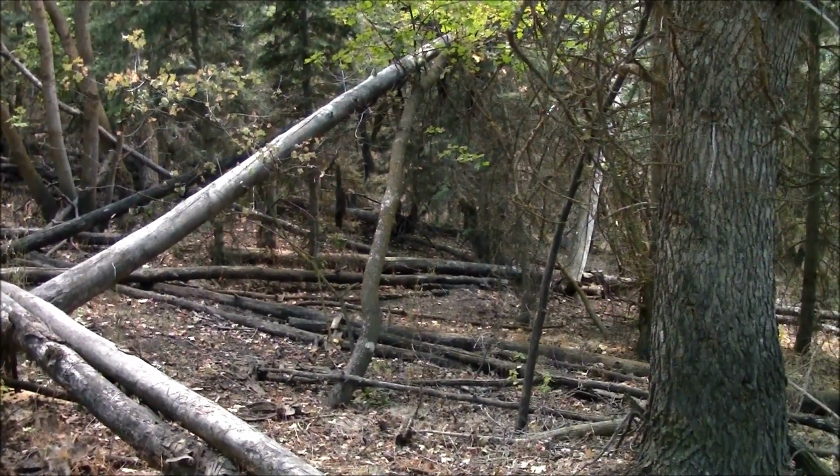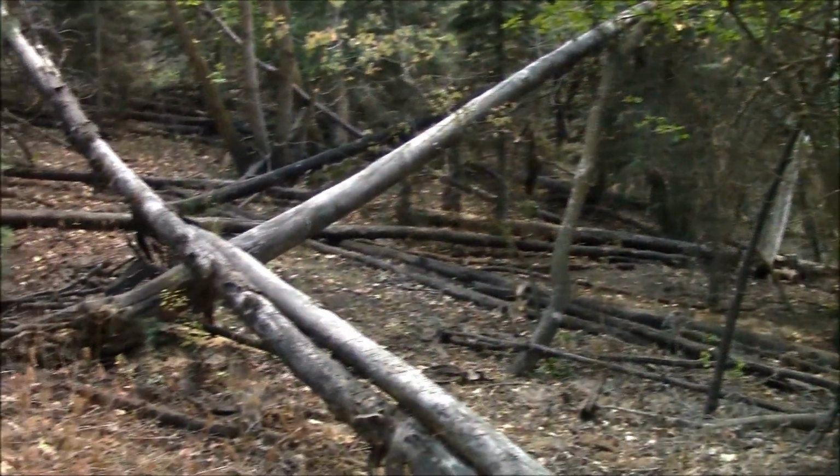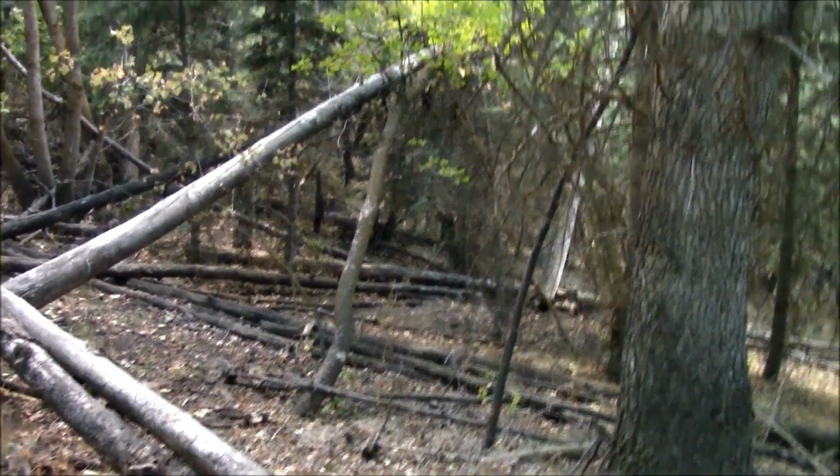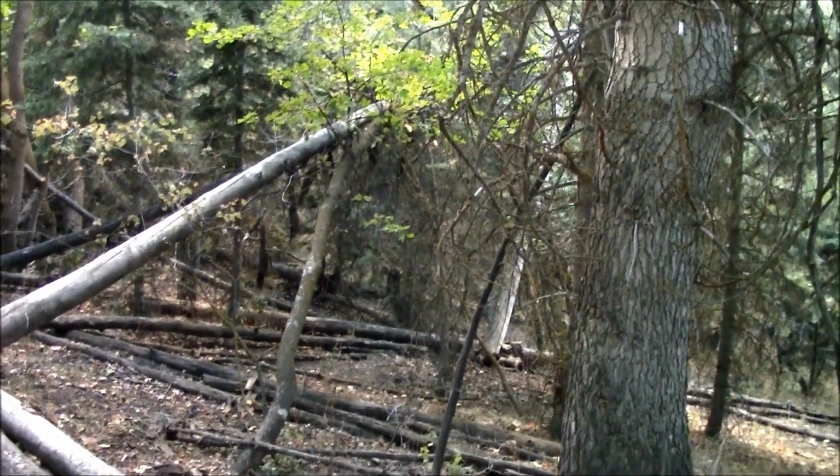I think this is a structure I saw on the way up here. These two logs, notice how they pin the large log. That's how they create stability in these structures.